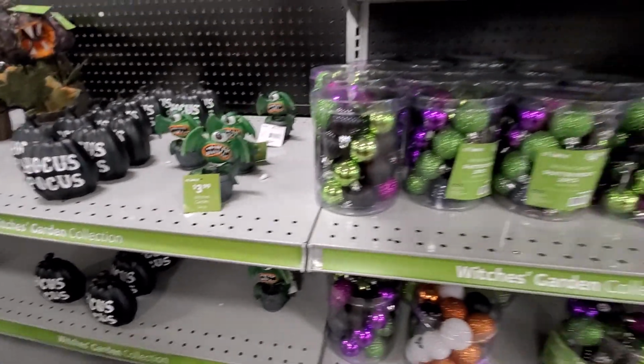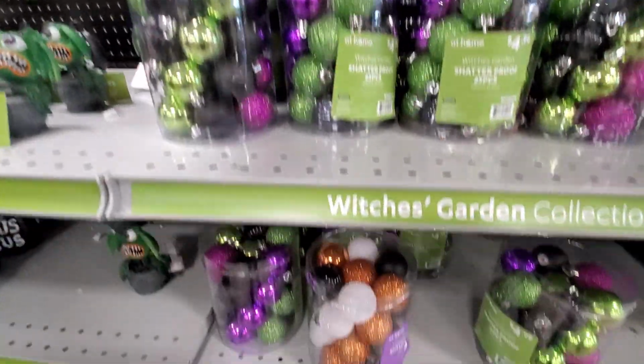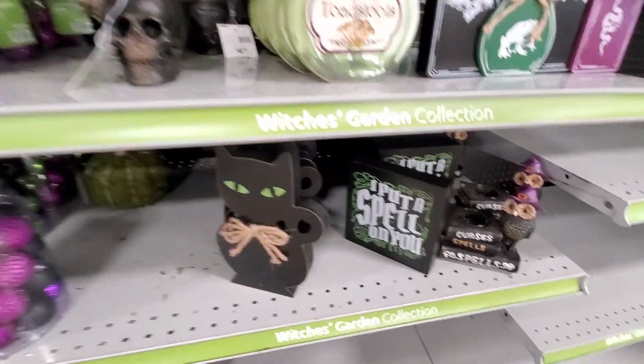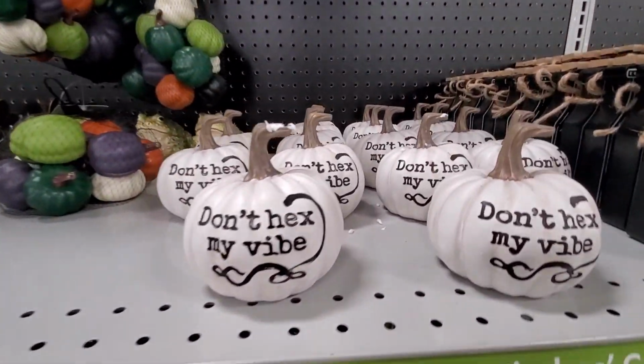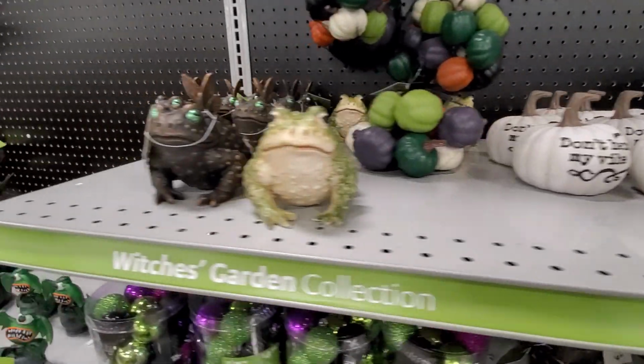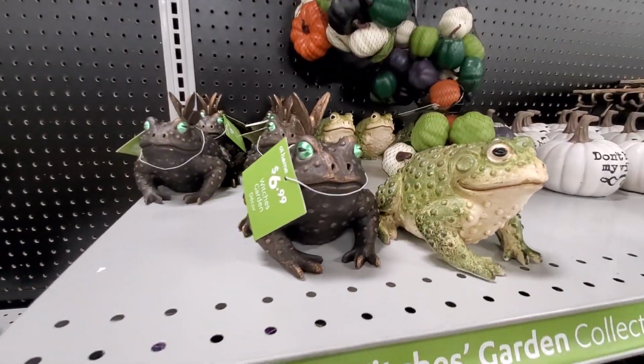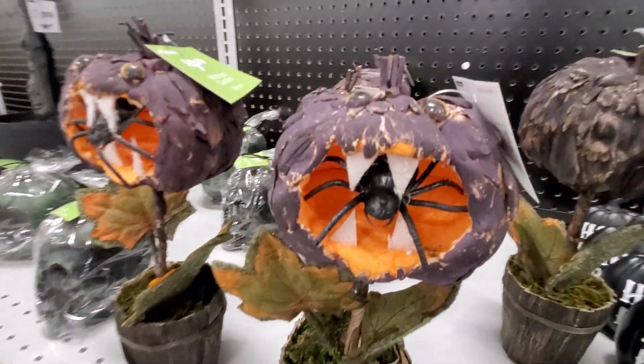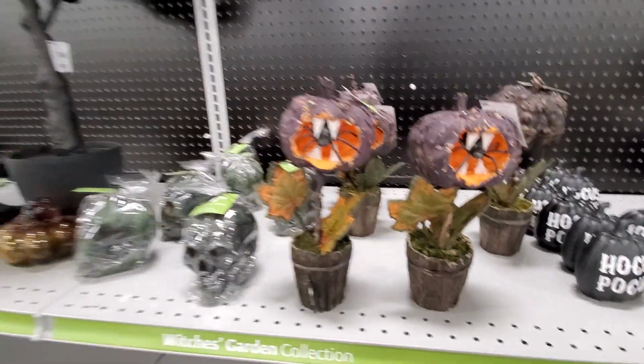Hocus Pocus. We got the little ornaments here for the Halloween trees. Those are pretty cool. Some more cool things here. Don't hex my vibe. Look at the little toads right there. Look at this right here. Kind of like Little Shop of Horrors almost. That's really cool. But they're pumpkins. That's really neat. Look at this big tree here.